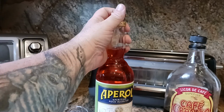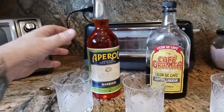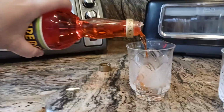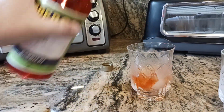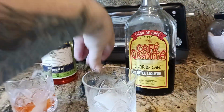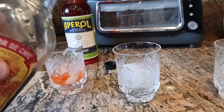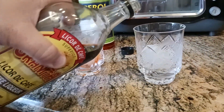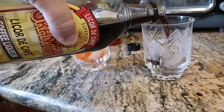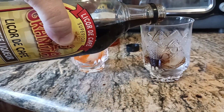I've already pre-opened them just so they were easier to open on camera. But the way I usually do this is I'll pour in about a half an ounce or so. And then let's do the same with the Cafe Granita, which Granita in Italian, you think of as being an iced dessert kind of a thing, like a sorbet or sherbet. But anyways, let's pour in about a half an ounce of this or so. Something like that should be fine. Maybe a little more. Let's go for the gold.